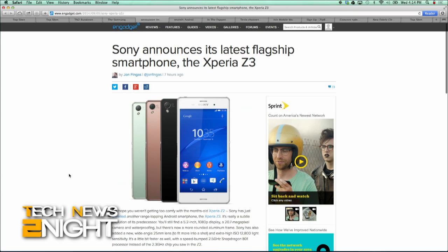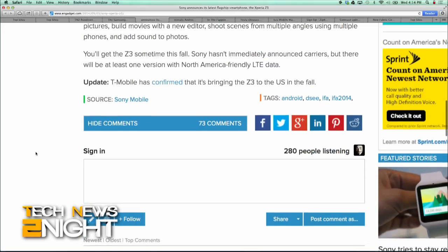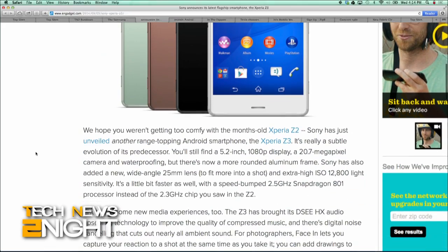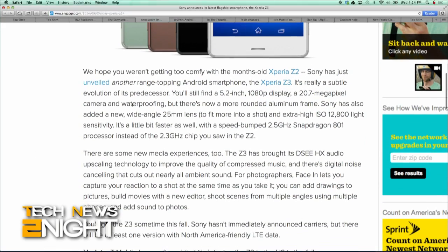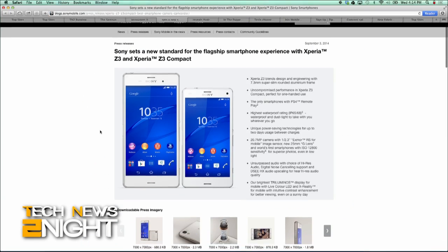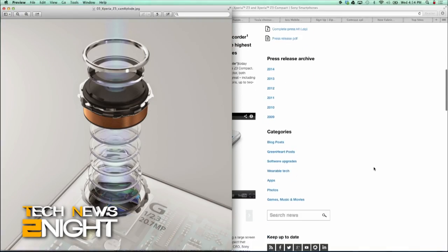Okay, let's just go ahead and stick with the hardware theme for a few more minutes. Sony has just unveiled the Xperia Z3 Android device, basically the successor to the Z2, and not all that different. 5.2-inch, 1080p display, a 20.7-megapixel camera, waterproofing, but with a more rounded aluminum frame. Sony also threw in a wide-angle 25-millimeter lens, extra-high ISO, 12,800 light sensitivity. The Z3 adds Sony's audio upscaling technology, which improves the quality of compressed music, and some digital noise-canceling technology thrown in there, too. Expect the Z3 this fall on T-Mobile and possible other carrier announcements to come.